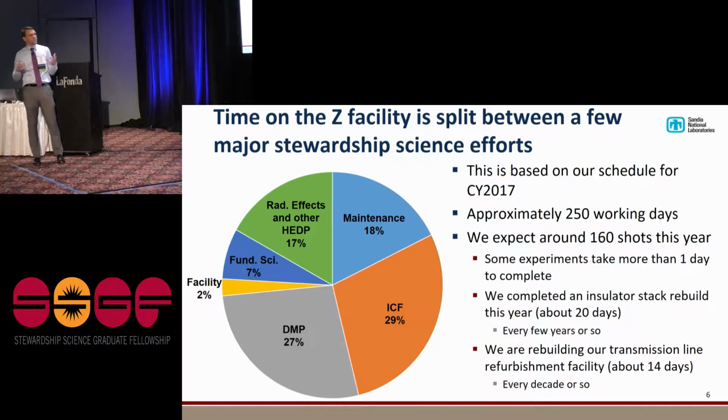And so I kind of wanted to give you an idea of, I'm going to talk about ICF experiments because that's primarily what I've been working on for the last year or two. But the Z machine is really dedicated to more than just ICF. It's the full stockpile stewardship, the stewardship science effort.